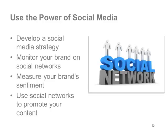Once you've determined what the sentiment is, and looked at some of your competitors' social media strategies, then you're going to want to consider using social media to promote content on your website. You can tweet blog posts. You can tweet press releases that you put out into the marketplace.